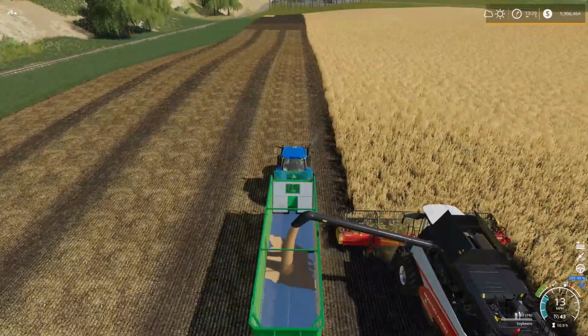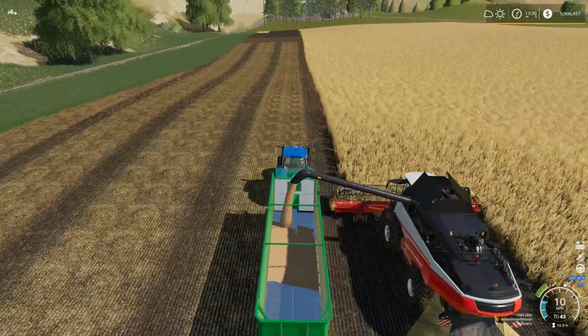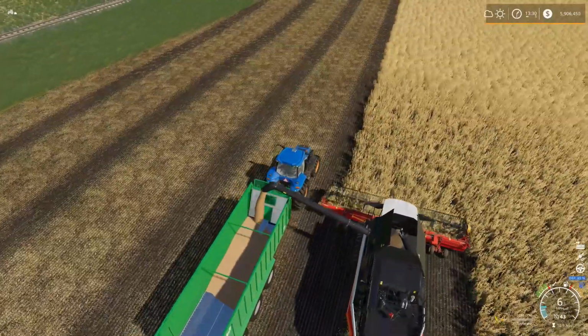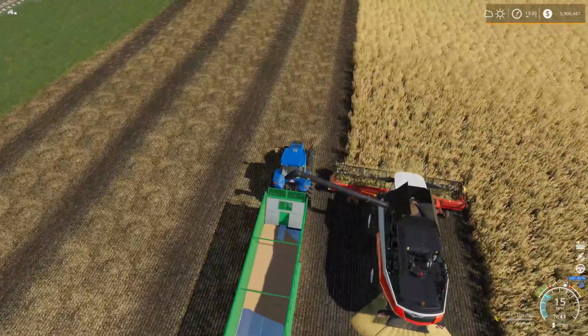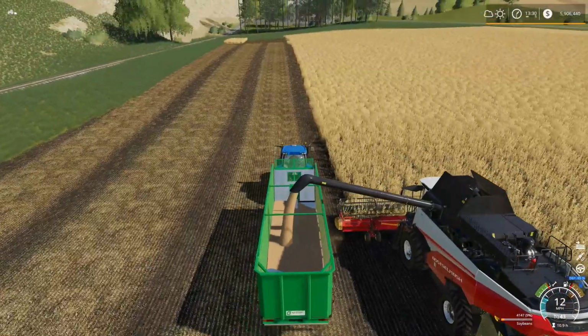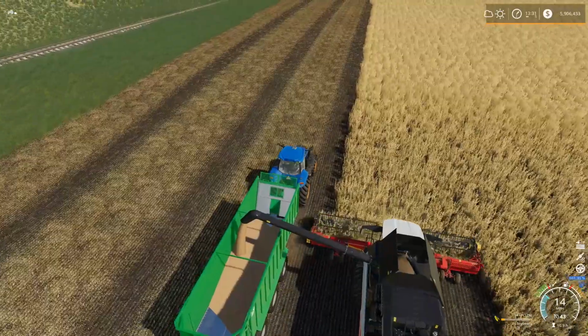So the reason why I have this guy on a worker is because I may be doing some shifting down below. I may take over this harvester here shortly. How are we doing? We're not really harvesting that much on soybeans, but it's soybeans, so what do you expect? See how it gets done.